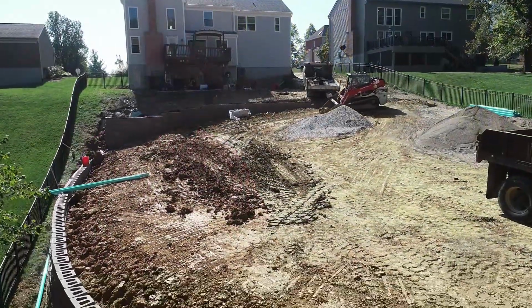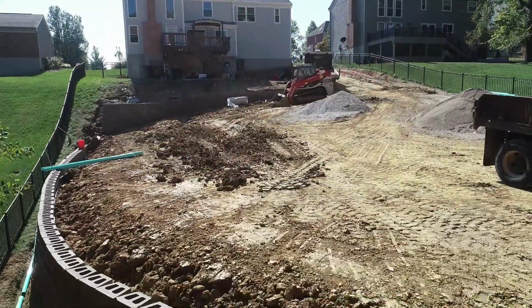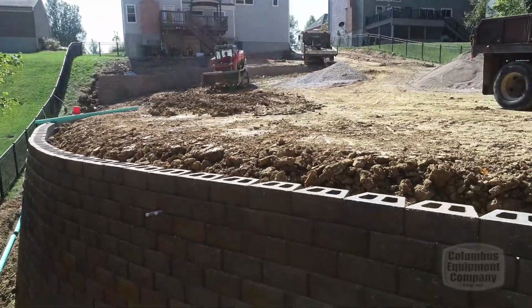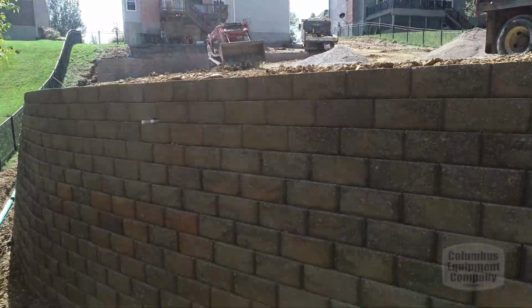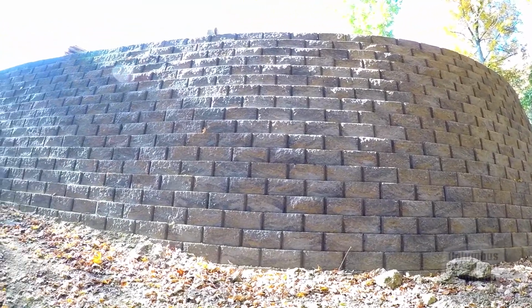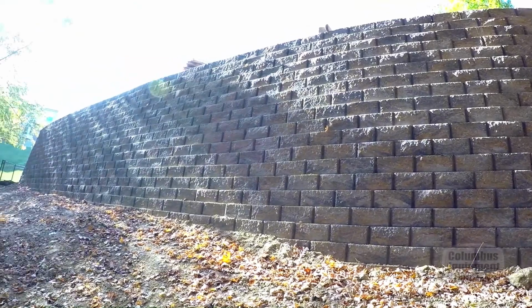Our job here includes some large retaining walls because our residential customer wanted to extend his backyard to get a flat spot. The only way to do that was to have an engineered wall put in place on his property.